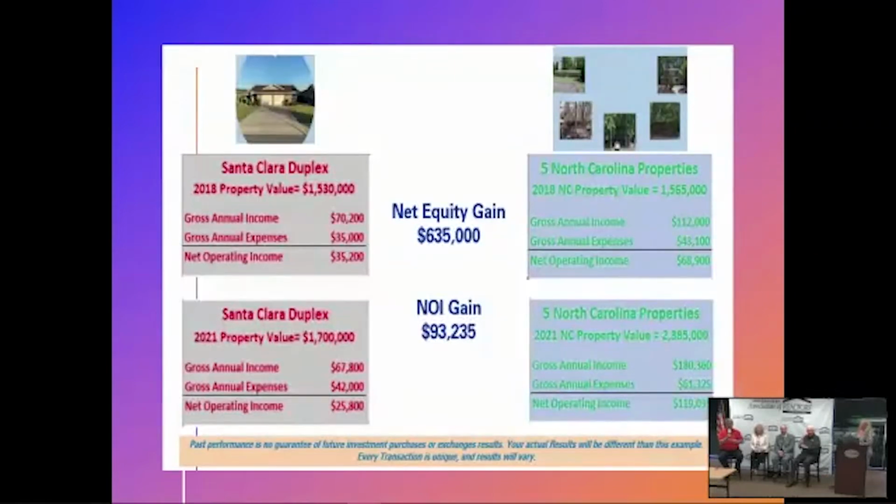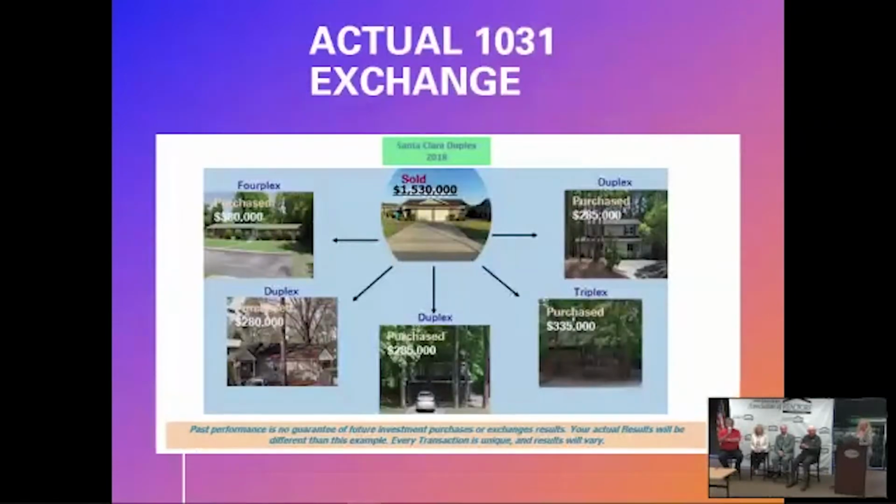Did you want that slide? No, not yet. Back up, just one second. Thanks. And so I was bringing in $5,850 a month on my $1,530,000 investment. I took that, bought a 4-plex, a triplex, and 3 duplexes in North Carolina. My income went from $5,850 to just under $11,000 a month.